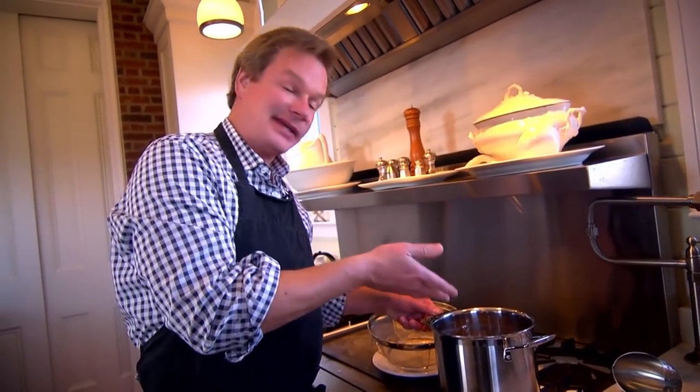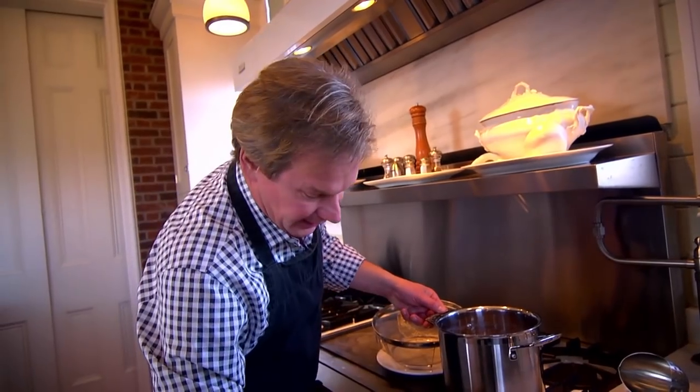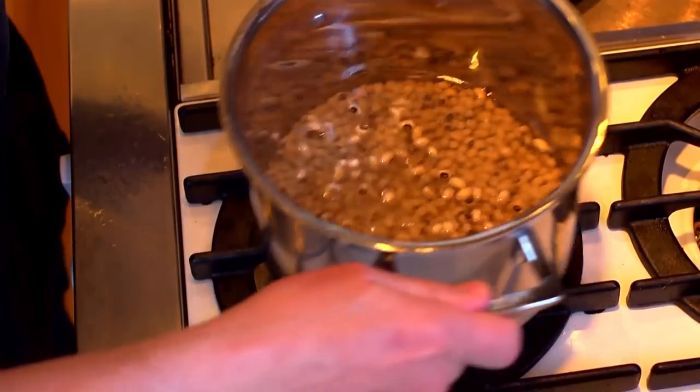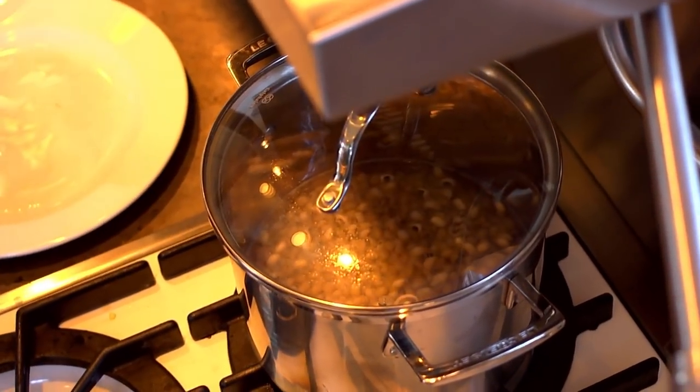You're going to let the peas, or the beans, whatever you're cooking, come to a boil, and immediately just turn off the heat, get it off the heat, and then put a lid on it and let it sit for an hour. So what happens here is the beans are rehydrating, and this just accelerates that process from 12 hours or overnight to just 1 hour. And by rehydrating a dried bean like this, you cut the cooking time by 70%. So it's a handy little tip to know.